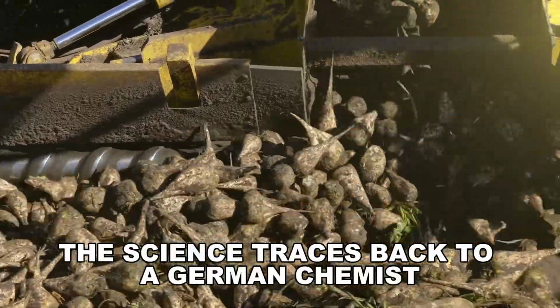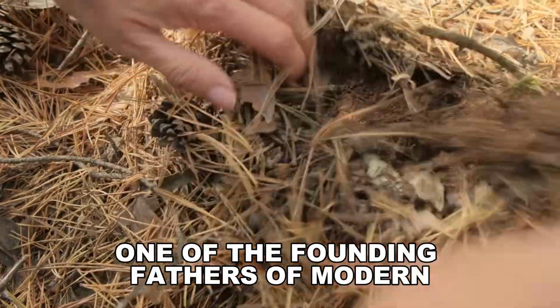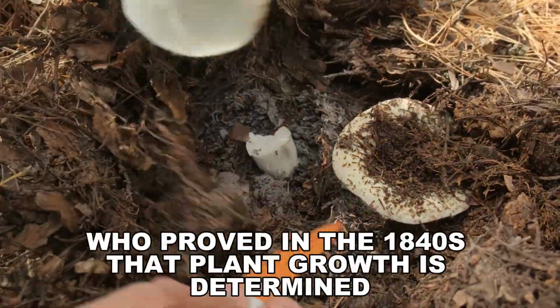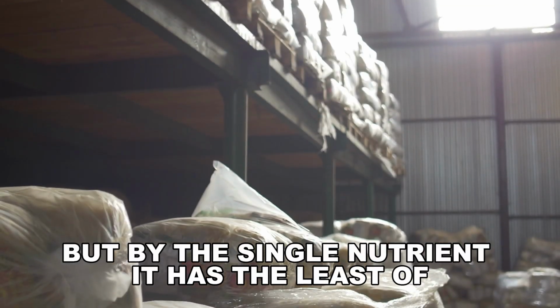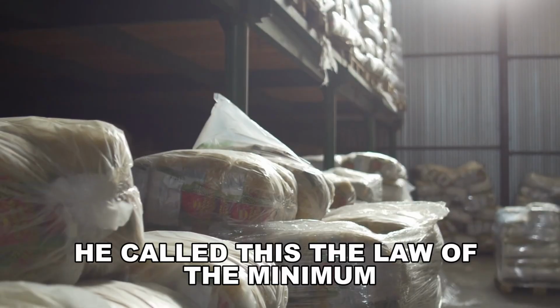The science traces back to a German chemist named Justus von Liebig, one of the founding fathers of modern agricultural science, who proved in the 1840s that plant growth is determined not by the nutrients a plant has in abundance, but by the single nutrient it has the least of. He called this the law of the minimum.